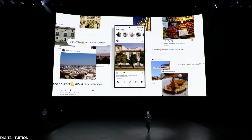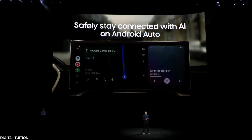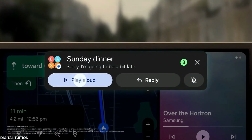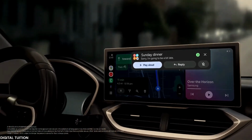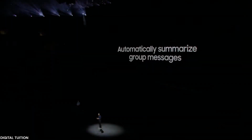Android Auto brings the best of the Galaxy experience to your car, allowing you to safely navigate, access your favorite media, and stay connected. Let's say you're driving and your friends are messaging you in a group chat. With the power of AI, you'll be able to set Android Auto to automatically summarize your group messages, so you can keep in touch while staying focused on the road.